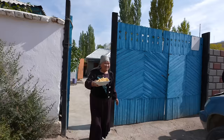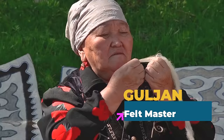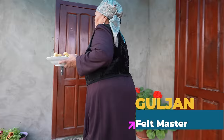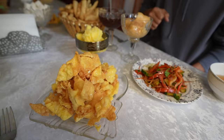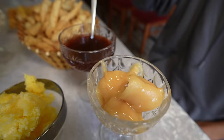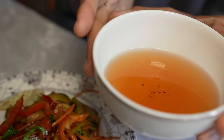Assalamualaikum. Wow! Guljan Ece is a traditional Kyrgyz felt artist. Today, we were invited to join her family for a very special meal. Oh, we have chak-chak, butter, honey, homemade plum jam, Kyrgyzstan bread borsok with black tea.